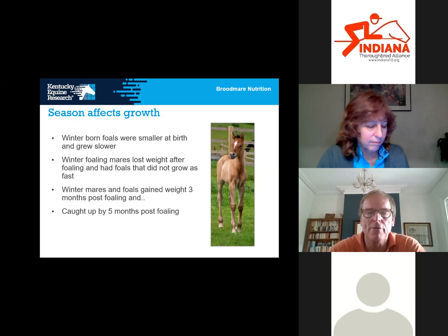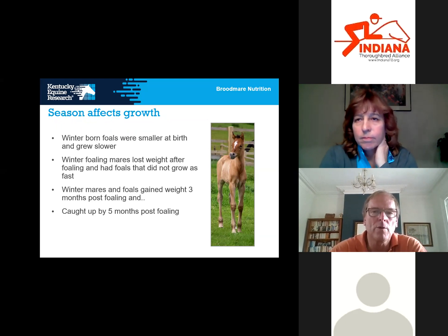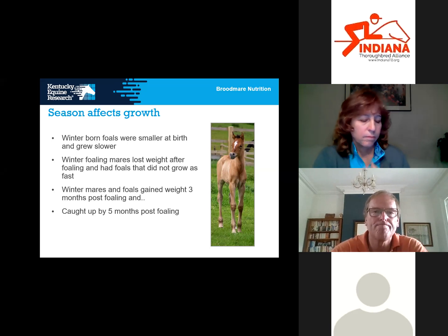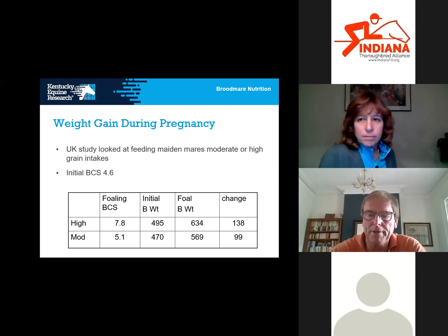Winter-born foals are smaller at birth, and often the mares lost weight, and foals didn't grow as fast. Often there are more maidens amongst the winter-born foals because they're often bred earlier, and so that's part of the reason why they are going to be smaller at birth, those January and February foals. Now, the foals born early in the season had caught up by about 5 or 6 months post-foaling, most of them, not all. Obviously, the foals on the maiden mares haven't caught up at that stage, but if it's a normal sized foal early in the year, it often will.